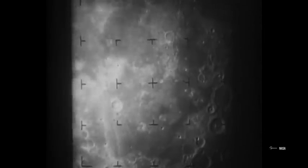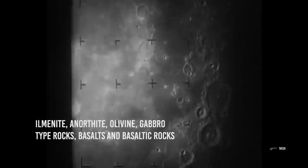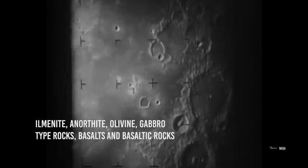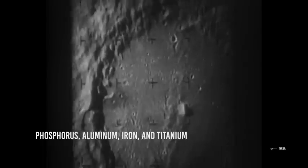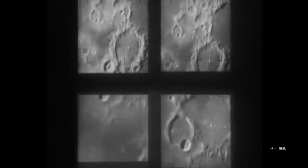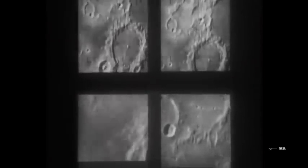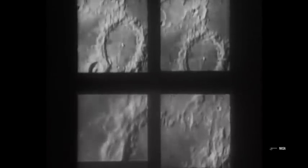Other precious materials are deposited in lunar rocks such as ilmenite, anorthite, olivine, gabbro-type rocks, basalts rich in alumina, and basaltic rocks rich in potassium, as well as rare earths containing phosphorus, aluminum, iron, and titanium. All these materials are currently in high demand for digital technologies, such as computer circuits or mobile phone chips, and it is estimated that this demand will only increase, so it will be essential to find the means to extract it from the soil and take advantage of it on Earth.